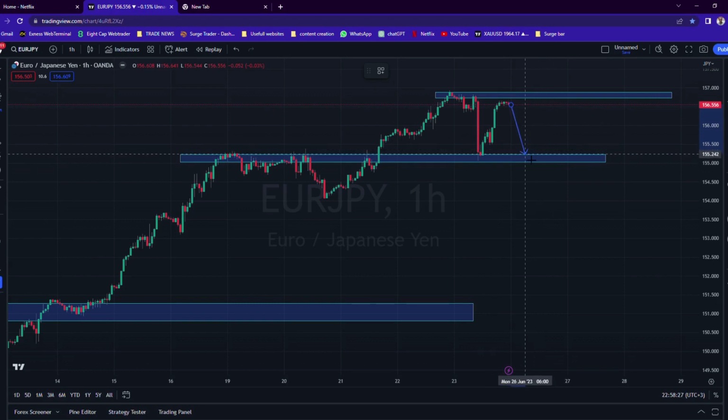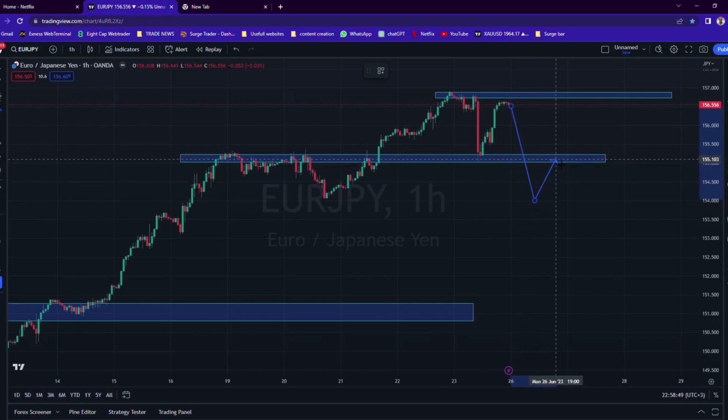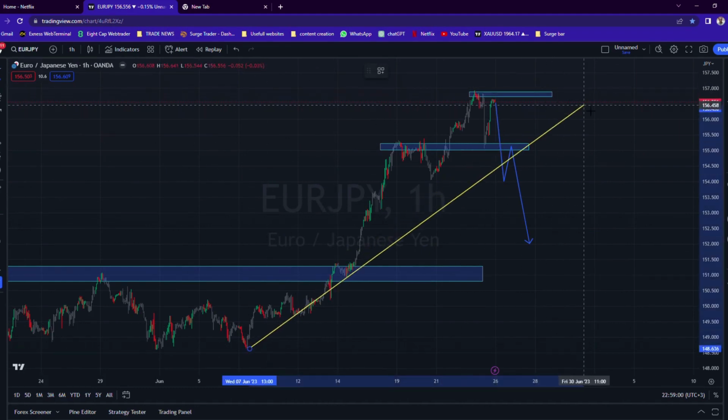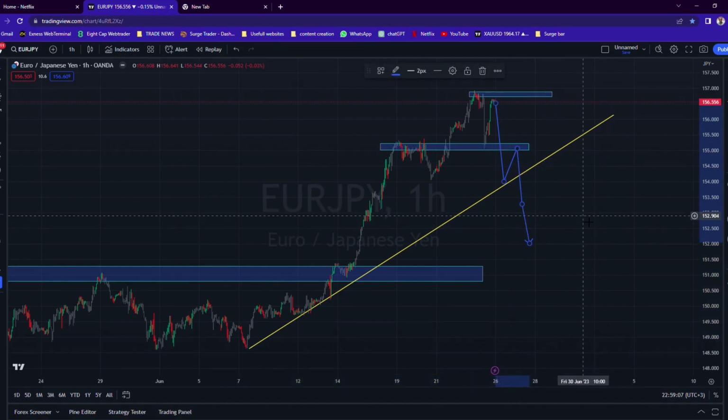But let's see this. If you see a move to this resistance zone becoming support, or if we see a break in the structure to the upside, we'll wait for that retest to continue with the bullish momentum. Or if we see a break of structure to the downside right here, we might start expecting a change in direction, which will be good for us to capitalize on such an order right there. If we see a break of structure to the downside, we'll be expecting a move to the downside. So far right now, Euro JPY is still in the bullish momentum, still on the buy side.